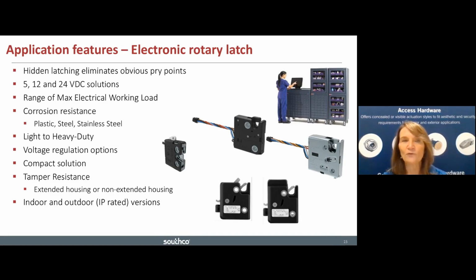There are options that provide voltage regulation. One of our newest options is a really compact design, for those applications that really don't have a lot of room and need to be fit into a very small space. And then we have tamper resistant housing options. You see there at the bottom, those two rotary latches. One of them has a taller head on it than the other. As you can see, it's protecting the top of that pawl. So it protects it from accidental closing. If somebody walks by, they won't hit that pawl and close the latch because it's protecting that from happening. And then we have indoor and outdoor solutions, and our outdoor solutions are IP rated to make sure that they are going to meet any customer requirements you have.